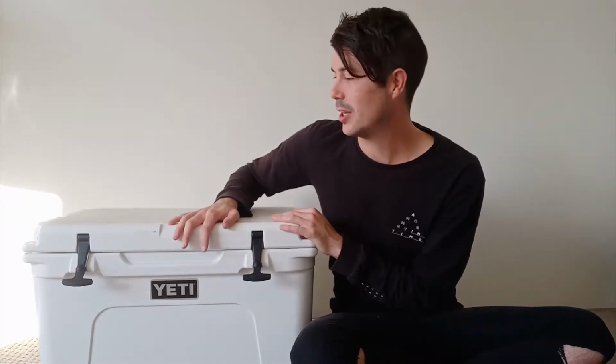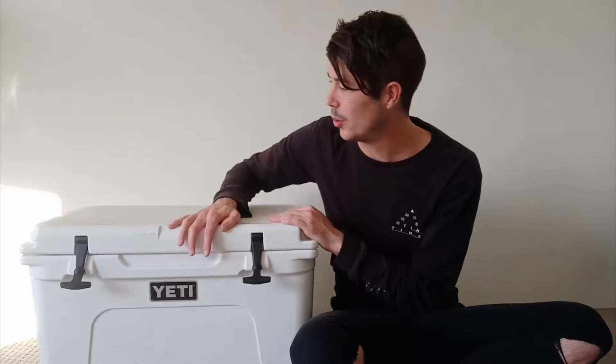I purchased this Yeti cooler around 3 years ago and it has held up really well and is basically in similar condition to when I bought it, apart from some wear and tear from use and from being bashed around, which is something you can do with it. So what are some of the best things about the Yeti cooler?